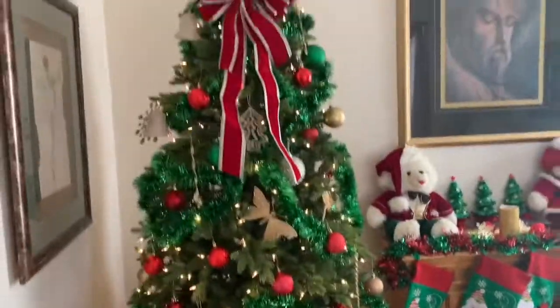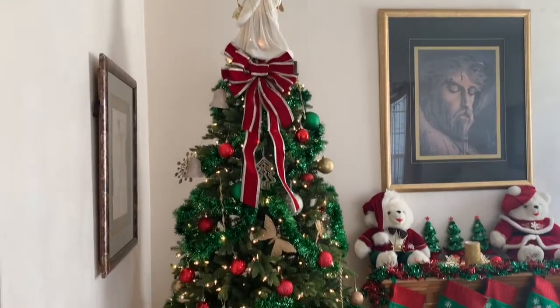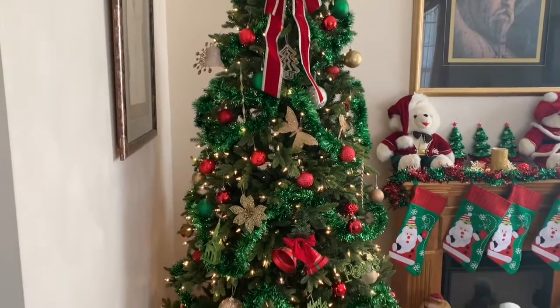Next we'll go to my tree. Now this is my tree that's in my living room. It's not my main room, but it's a tree that's in my living room here.